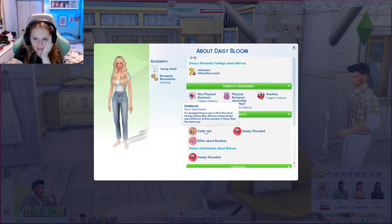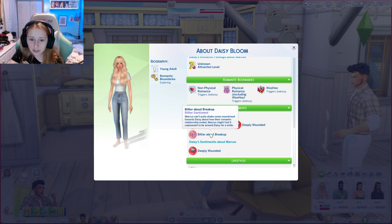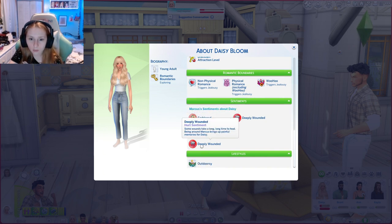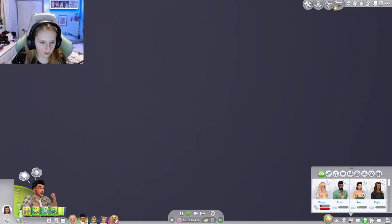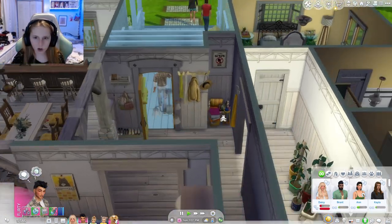Saddened. It's disappointing to see a rift in this once strong relationship. Marcus wishes things were different and he wonders if Daisy feels the same way. Deeply wounded, bitter about breakup. Deeply wounded, he's, oh no. Boast about family. No, what's going, wait. No, stop, don't, what?